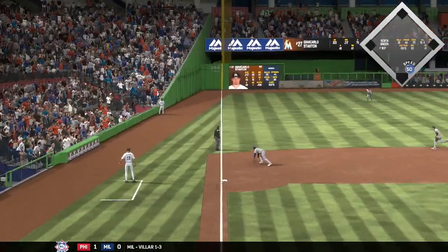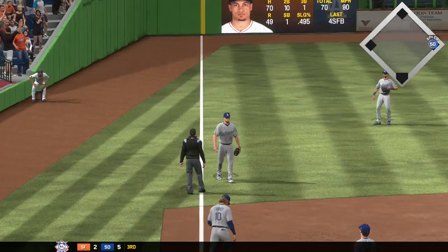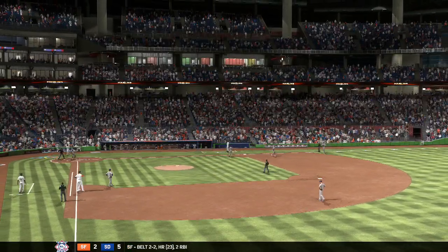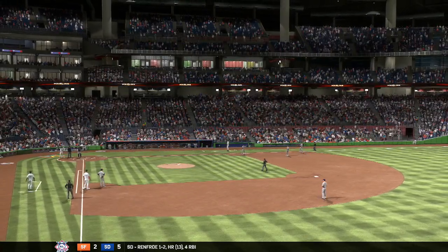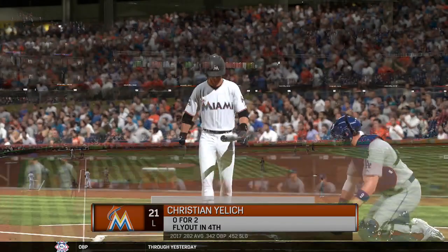Yanked on the ground down the line. A dive, and he can't hang on. And he will not have time to recover it short. That's an infield single. He had been straight dealing. 12 hitters had retired in a row before that base hit. Now he's in the stretch, and we'll see if he's able to regroup and get right back in that groove again.